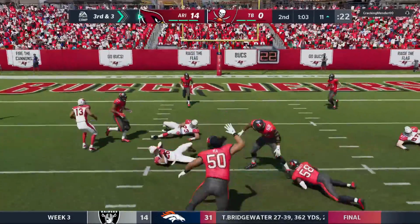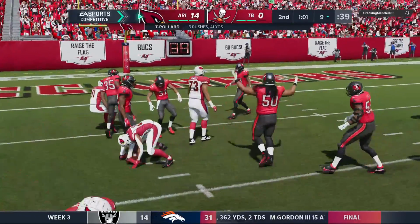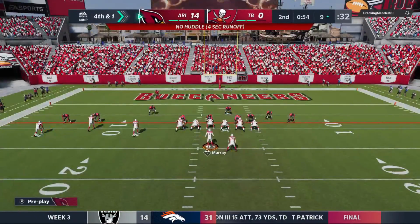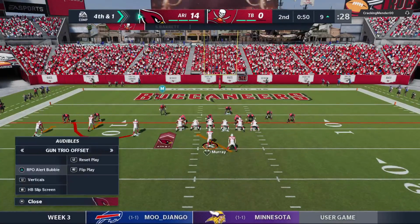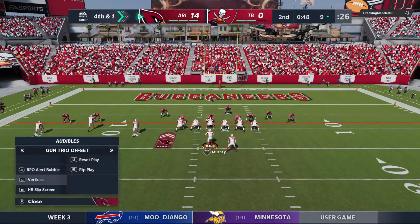Trying to run forward with Pollard. And they're going to mark him down short, maybe by about a yard, if that. He needed 3. He got 2. Now that'll set up an interesting situation here on 4th and a yard.